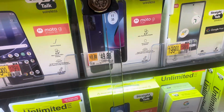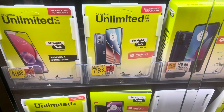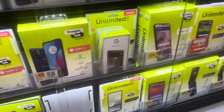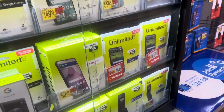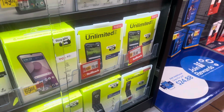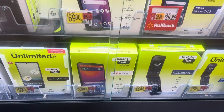Oh, that's a Motorola. Motorolas are not bad phones. They got that one, a Moto. And they Samsungs. Oh, that's a Nokia. Ooh, I ain't seen no Nokia in a long time. But they got a Nokia right here for $30. Wow. That's not bad. So I'm headed to check out because I'm done.